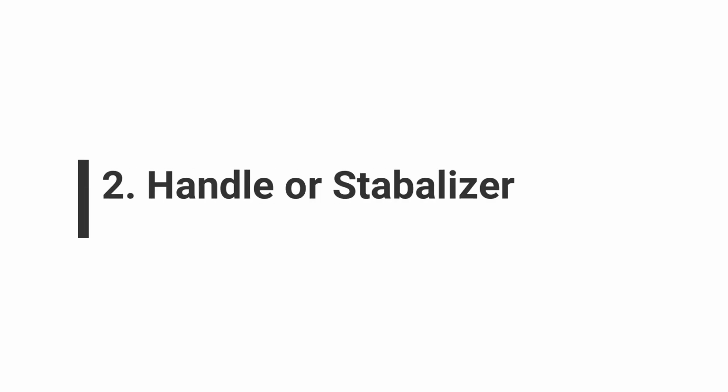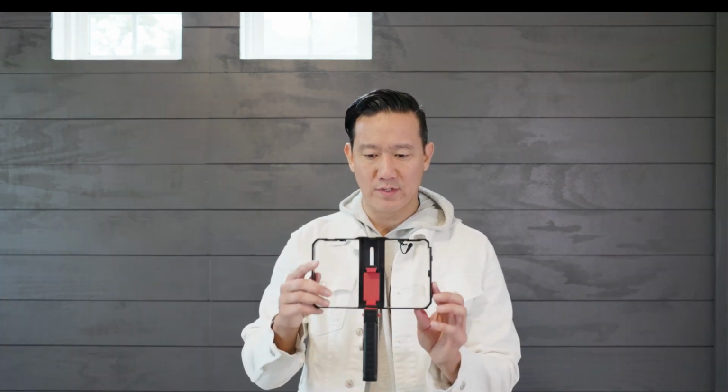All right, number two, let's talk about the items used to hold up the iPhone. Some people call this a stabilizer or a handle. We even already have a brand name for it, the gimbal. I want to talk a little bit about what I use now and what I started with. The first item I utilized was this simple handle right here. I did not want to hold the camera like this the entire time. I wanted a handle where I can hold it and shoot.